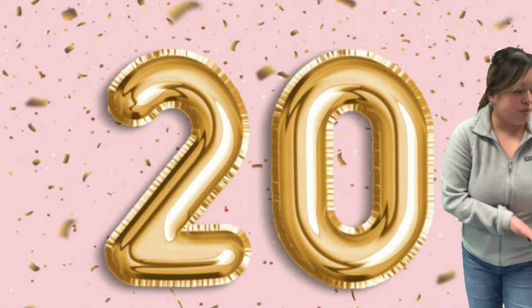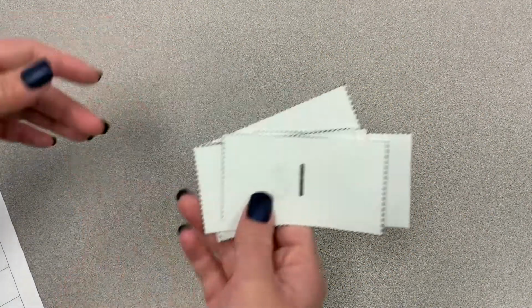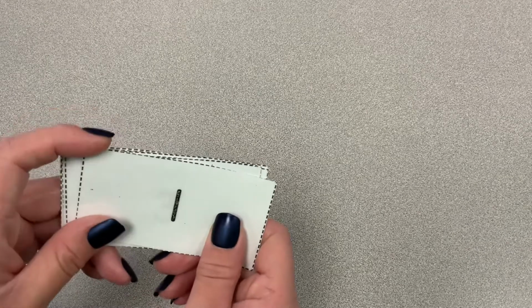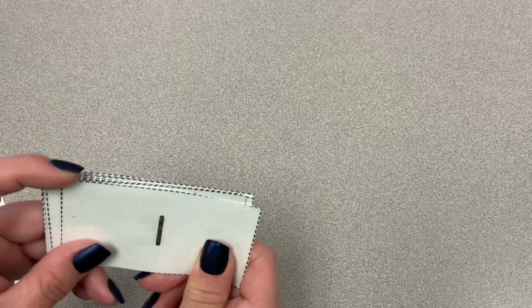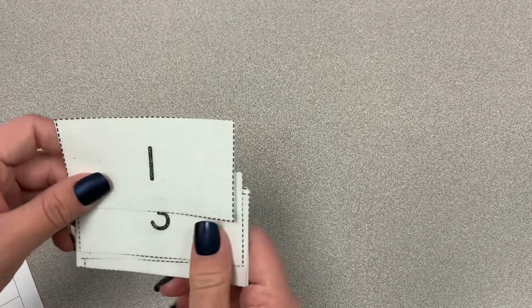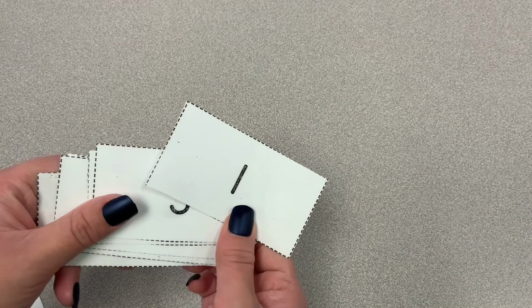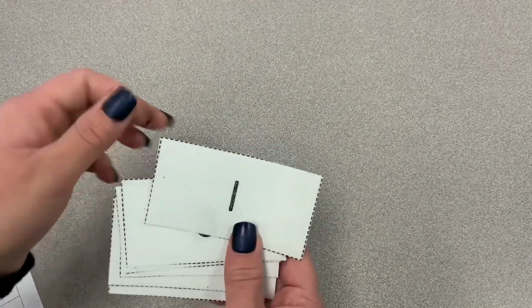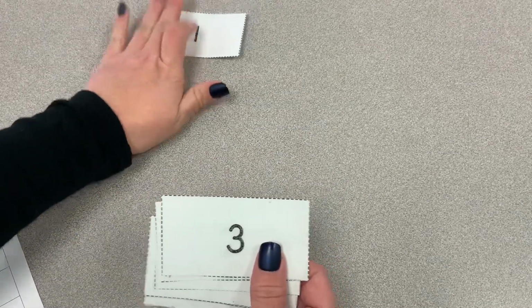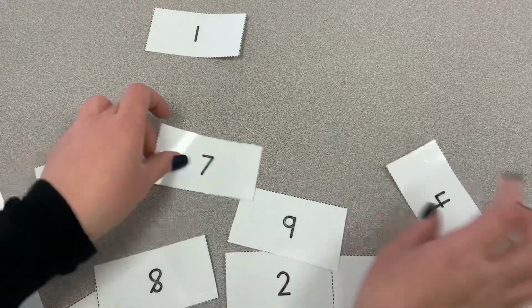And so today we are going to use our number cards again. What we need to do today is I need you guys to put them in order. We have been practicing putting them in order and counting them this week, and I think you guys can do it. So let's put our numbers in order. What number comes first? Do you remember? Number 1. And if it's easier, you could lay it out like this so you guys can see it.